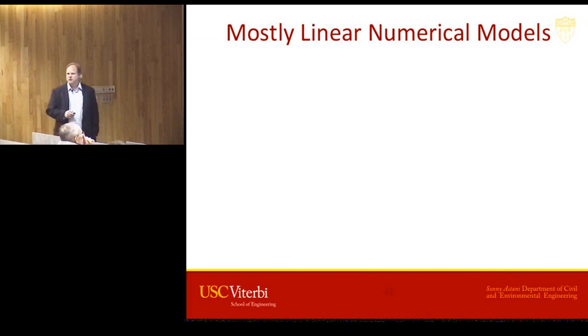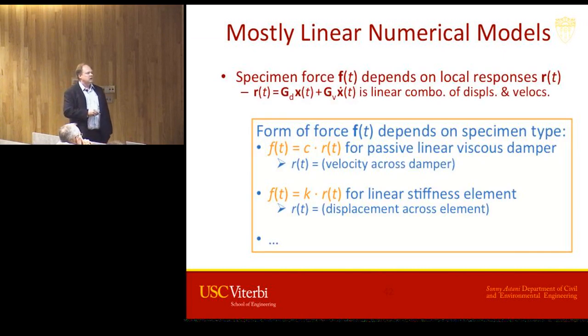So I'm going to throw a few equations at you in this slide. Let's assume that the specimen force depends on some local responses R. For example, if the specimen happened to be a simple passive linear viscous damper, the force of that specimen depends upon the velocity across the device. If it was just a linear stiffness element, some beam or column, then it depends upon the displacement across the device. Obviously other devices would be more complicated, but these responses are some measure of displacements and velocities within the structure.